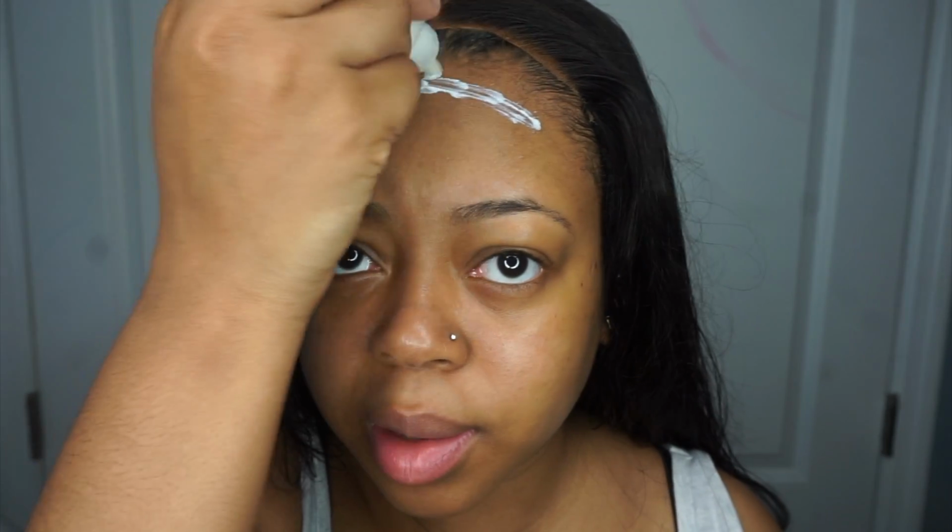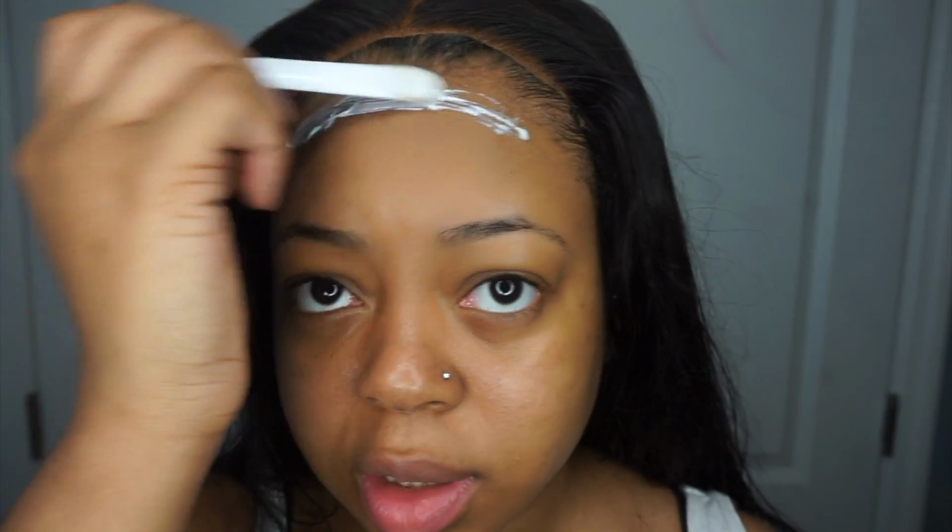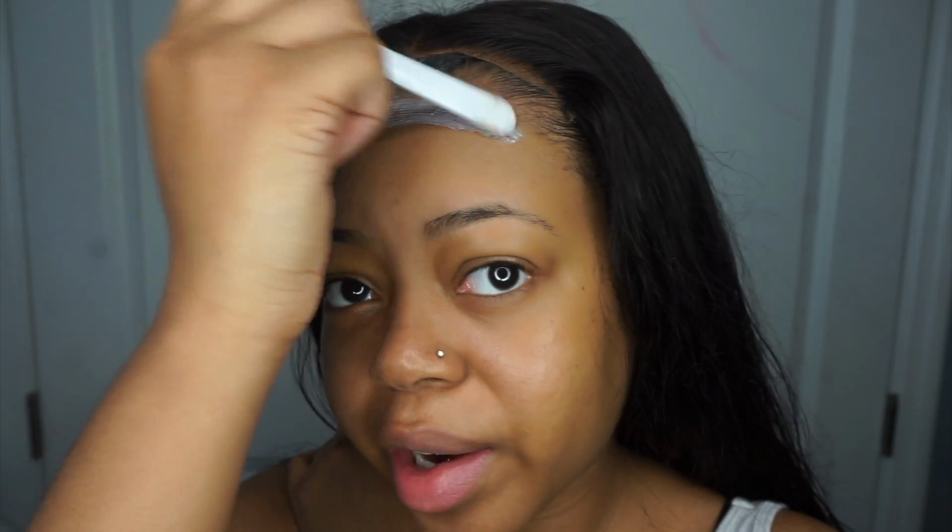So I'll put my glue about right here. I'm not going to put a lot, just one layer. Just about so. And we just gonna smooth that out. Just like this. If you're not using a wig cap like me, y'all, make sure your edges are nowhere near the glue. Absolutely nowhere near the glue. I'm not playing with my edges. So you're gonna smooth it out just like that, and you're just gonna wait for it to get clear. And once it's clear, you guys know it's time to lay that lace, baby.